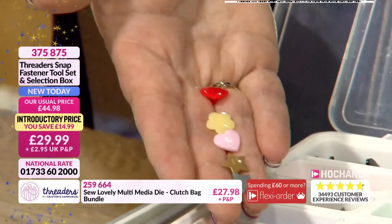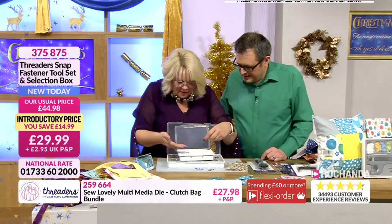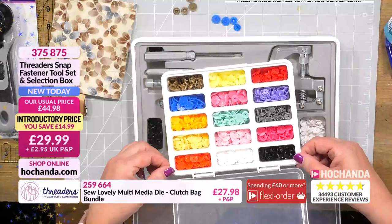Those are the sort of little, what do we call it? Fun little snaps that you can get. Decorative fun. So you've got all of those in there. Let's just pop them down. How easy it is to use as well. And all of those colours, I'm not going to run through the colours, you can see them. But you've got so many here.